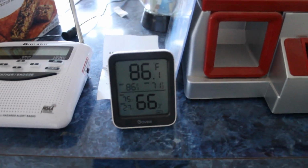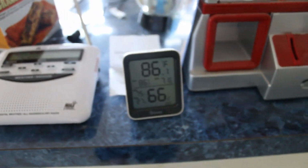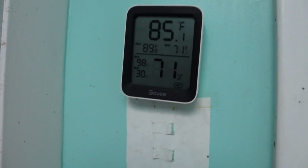Alright, cleaned off the lens. Let's go ahead and take a look at conditions around the house now. 86.1, 66% relative humidity in the kitchen. By the way, it is just after 4 p.m. 4:15. Got 86.1 in here as well. Okay, the bathroom, 85.1, and the humidity 71% in here.